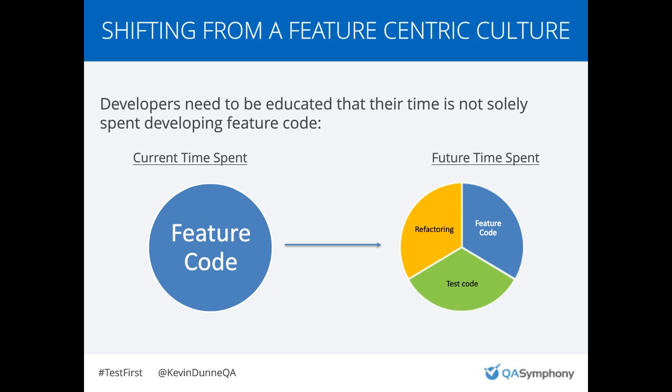The second problem we see is around this feature-centric culture. A lot of developers are constantly spending their time writing feature code, and it's not their fault. They're constantly rewarded, recognized, and paid for the number of features and story points that they can deliver. But there's a need to shift that culture, maybe shift the incentives, and shift your rewards and how you develop your employees around more of a balanced approach.